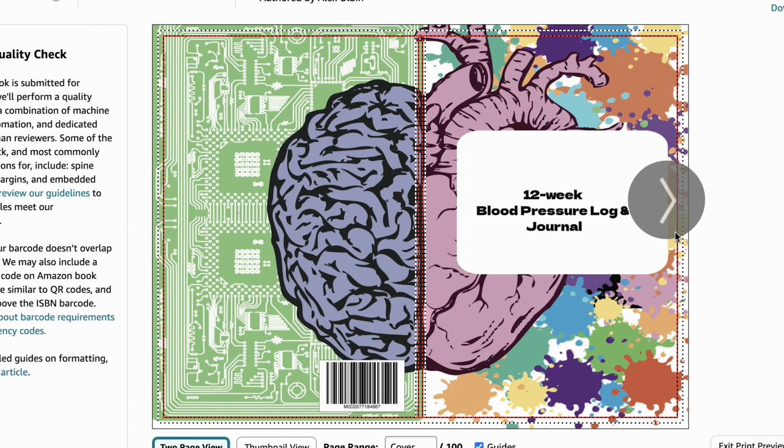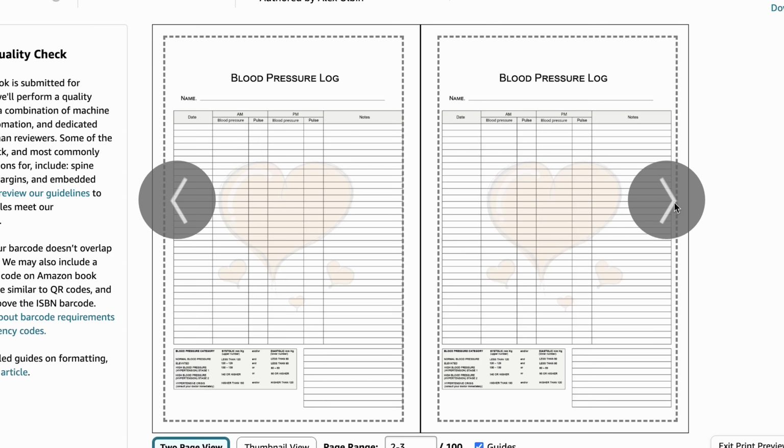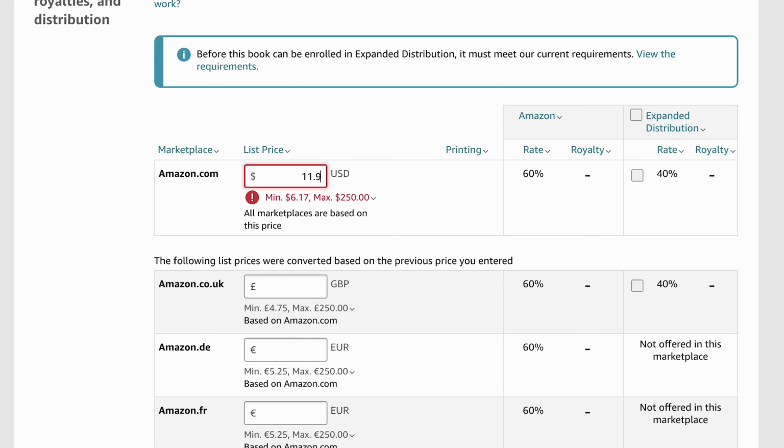All right, so now that we've done that, we're going to upload our cover photo and the files for the interior pages. And now KDP will prompt you to preview your book to make sure that everything looks good. Now, once you're satisfied, you just set up your pricing. In the beginning, it's better to go with a lower price because this will make you more competitive. It'll get you more sales, and then you can always raise the price.